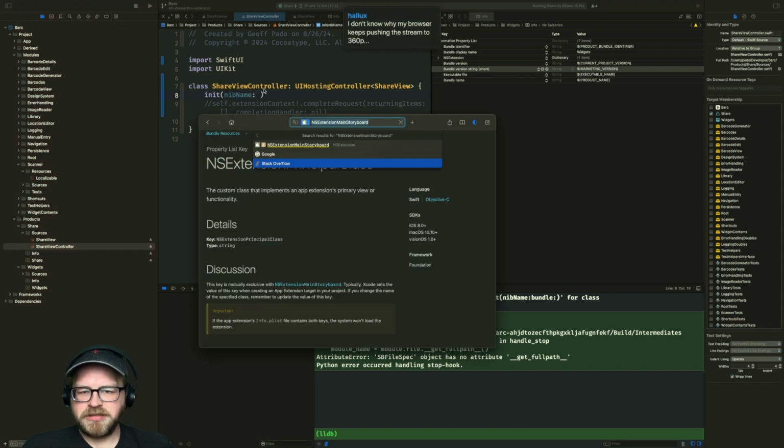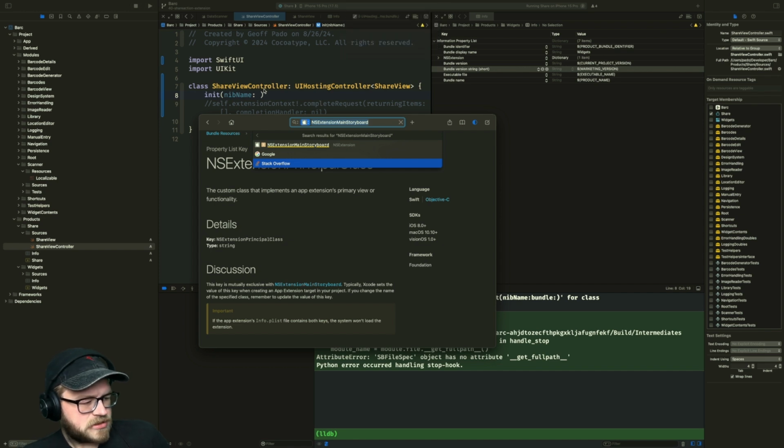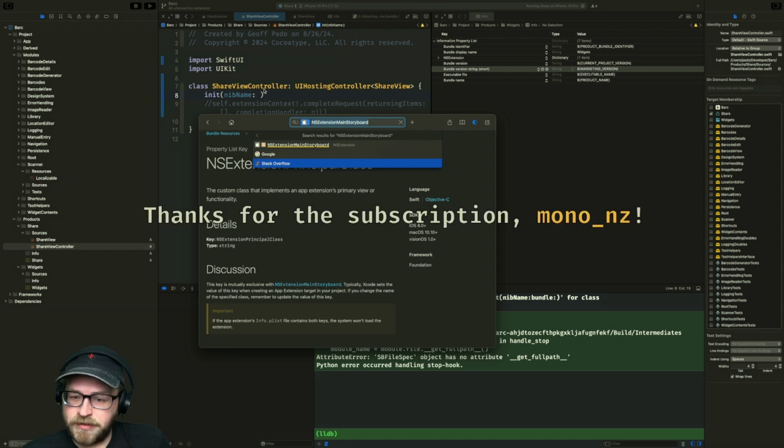You don't know why your browser keeps pushing the stream to 360p? Adam Wolf or somebody was complaining about that the other day too. I haven't changed anything. My stream is still going up normally. I'm not dropping any frames. I don't know if it's on Twitch's end or what. If you set it, you can hard code it to 1080p, if you just go in there and click on it instead of having it be auto.